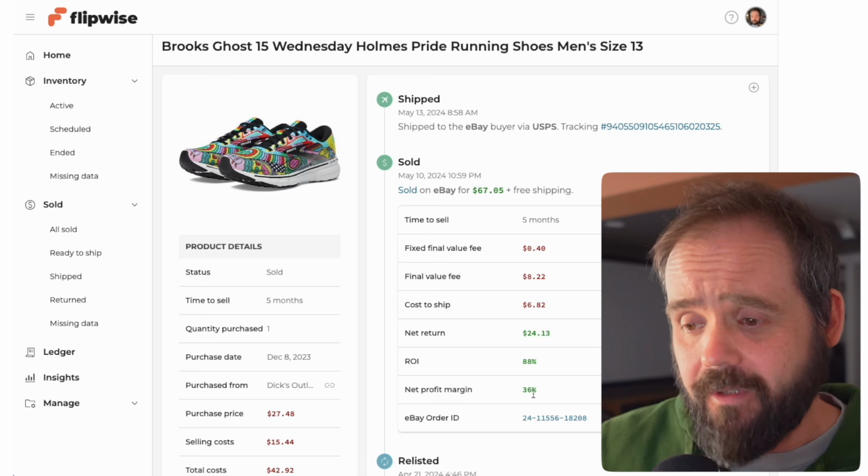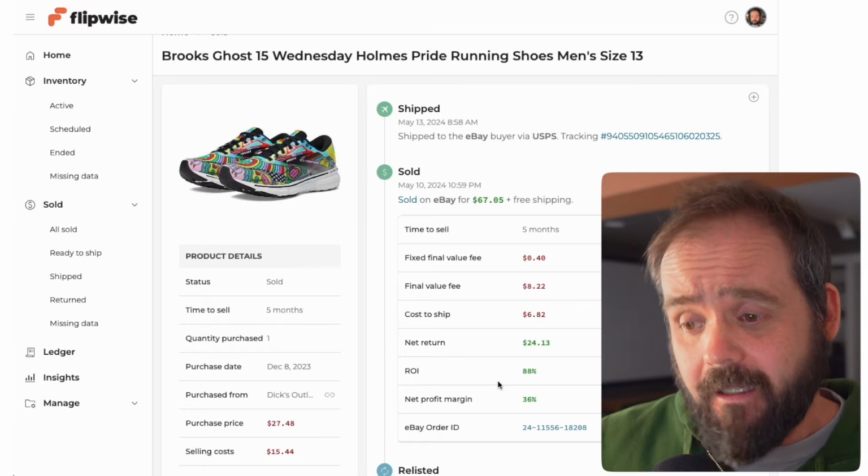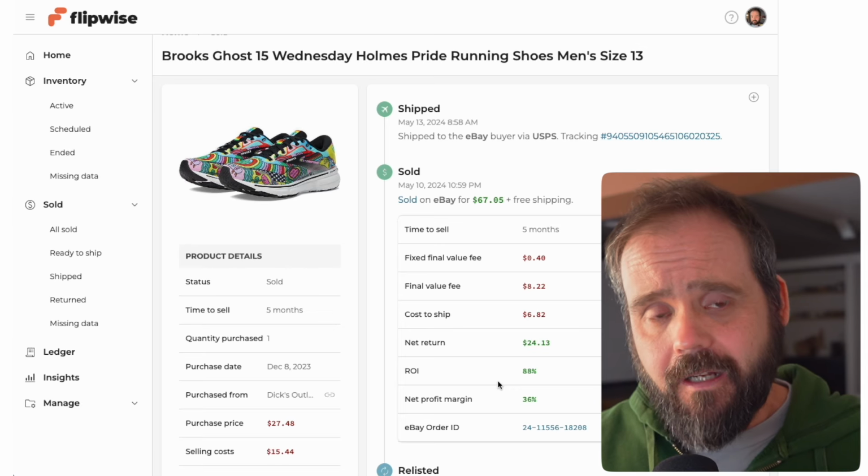So really, these didn't work out as good as I thought that they were going to, and they took a little bit longer to sell, but I still made $24.13, only an 88% ROI just because that purchase price was pretty high, and a low profit margin of 36% on that one. But looking at these, I knew that they were going to be pretty good. The only thing I didn't like about them was the size. Size 13, typically sizes lower, like 9, 10, and 11 are going to sell a lot better.